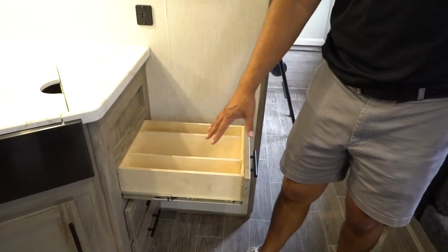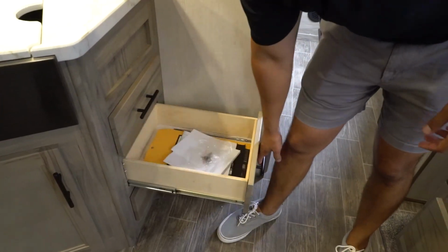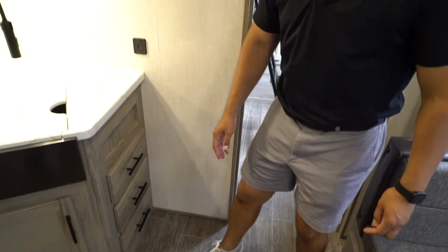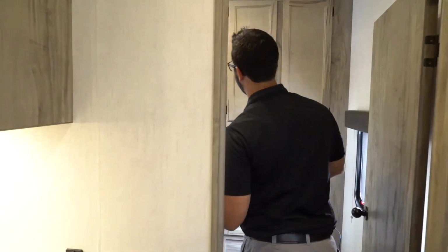As far as drawer space, you see the divider right up top for all of your flatware. A couple more drawers underneath. Plenty of space there for you. USB ports as well. Coming back into the bunk room.